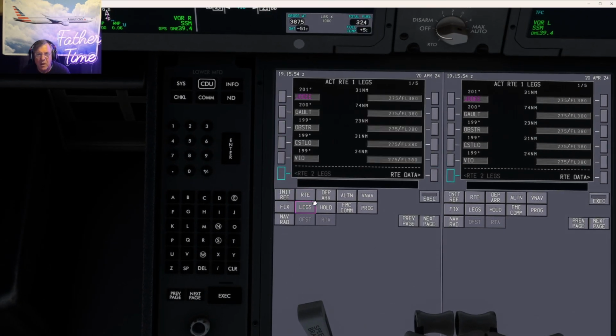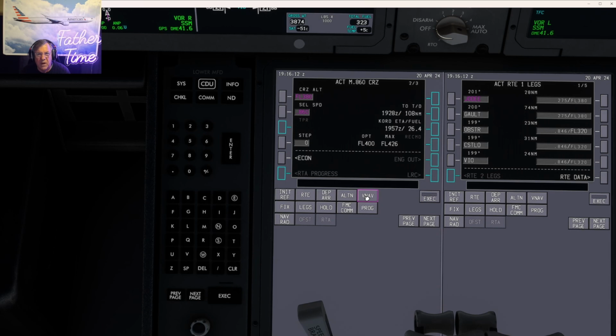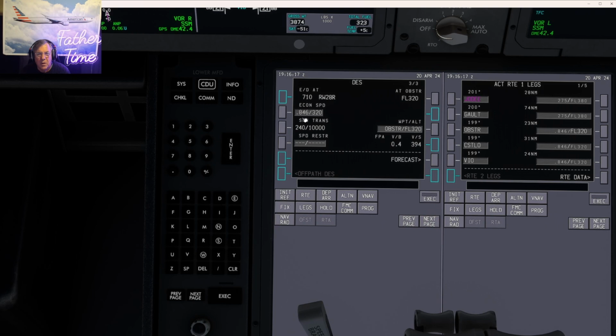I'm going to get that ready. Obster, we're planning on being there at 38. I think that's what everyone's going to get. So I'm going to put in 320. I just heard him get that. Anything you can do to stay ahead, right? Let's go to VNAV. Next page. 0.846. 320, that's fine. 240 below 10, that's fine. I think I'll put 250 below 10.